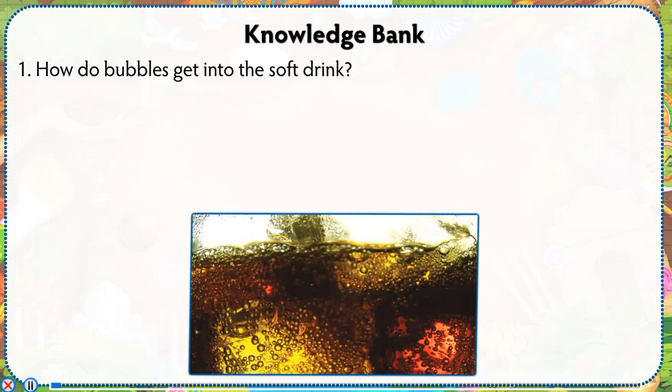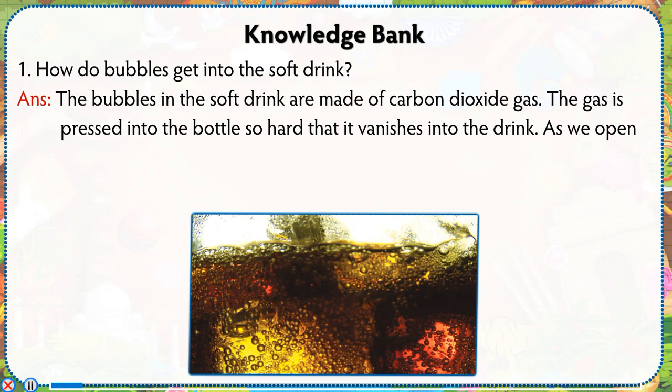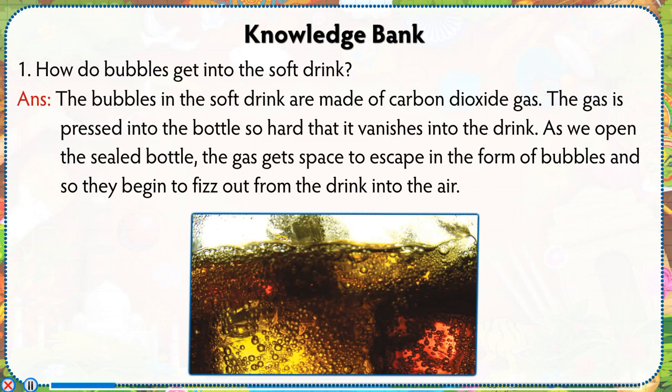Knowledge Bank. How do bubbles get into the soft drink? Answer. The bubbles in the soft drink are made of carbon dioxide gas. The gas is pressed into the bottle so hard that it vanishes into the drink. As we open the sealed bottle, the gas gets space to escape in the form of bubbles and so they begin to fizz out from the drink into the air.